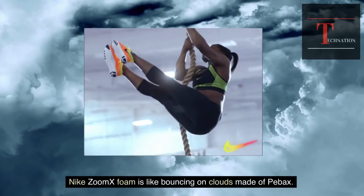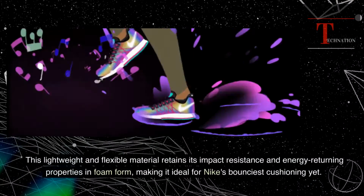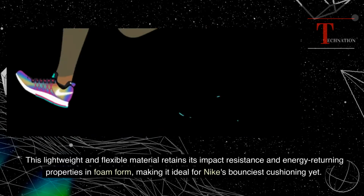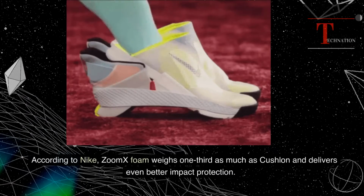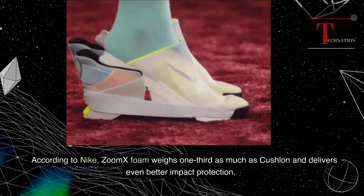Nike shoes with Nike ZoomX. Nike ZoomX foam is like bouncing on clouds made of Pebax. This lightweight and flexible material retains its impact resistance and energy-returning properties in foam form, making it ideal for Nike's bounciest cushioning yet. According to Nike, ZoomX foam weighs a third as much as Cushlon and delivers even better impact protection.